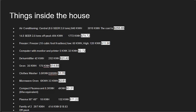As you can see, the air conditioning is meant to keep the house very cold. So these two things are going to be making the air conditioning, and it's a type of air conditioning that will make it cold. For the freezer, we chose this kind of freezer. It's a pretty big freezer, and it's going to cost a bit of power. The computer with the monitor and printer only costs 5 kilowatts to 32 kilowatts.